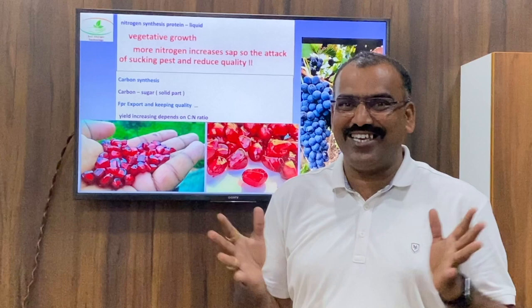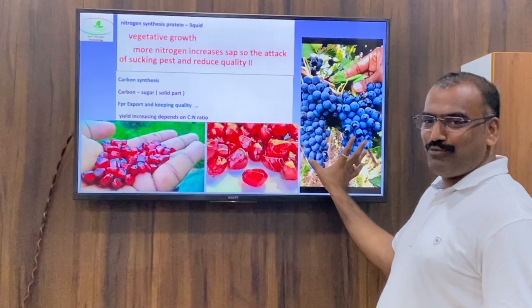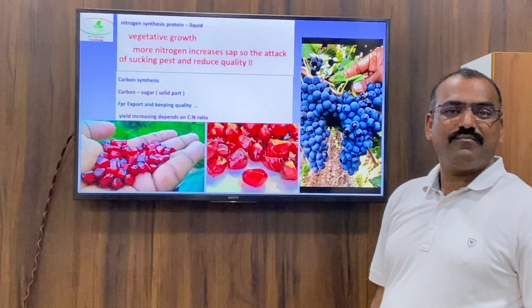This is the same photo, only zoomed, and you can see both pictures. This is SCT grapes and this is chemical grapes. You can see the difference. Which one do you like? Yes. See, this is the effect of nourishment, where you focus.